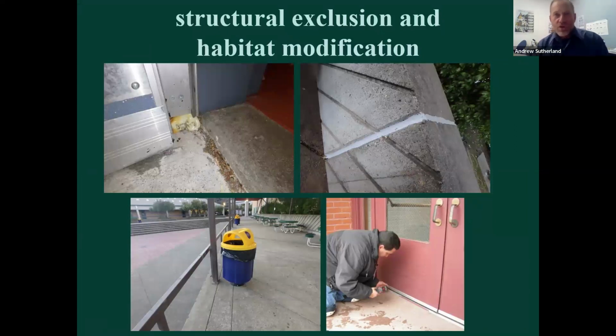So we can actually use structural exclusion to solve this problem. The school district that I was working with, they used some temporary solutions like this expanding foam to try to close gaps. I would say more permanent solutions like the door sweeps and door brushes to seal the gaps. But then this was really cool. They actually found the rotted out expansion joints or cold joints in their hardscape and sealed them with proper sealants and mortar. And this removes the hiding place, the breeding place for these cockroaches and reduced the population non-chemically.